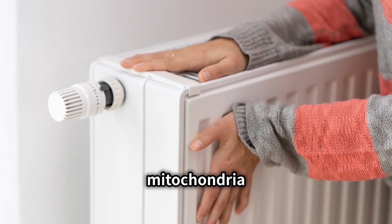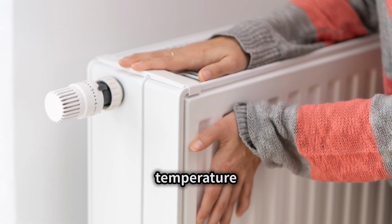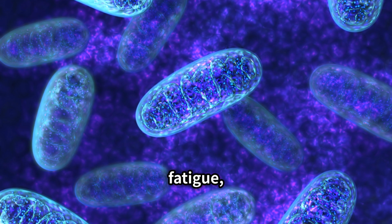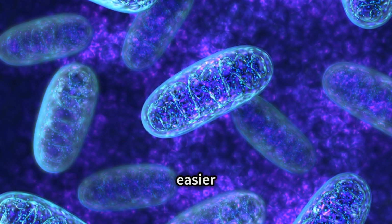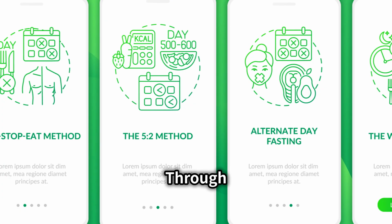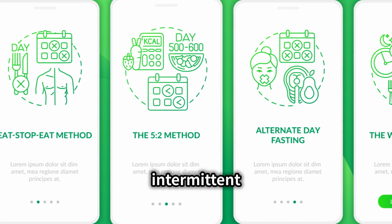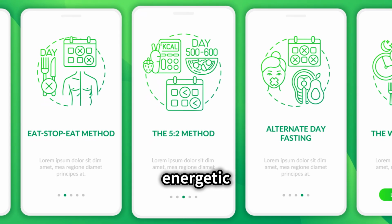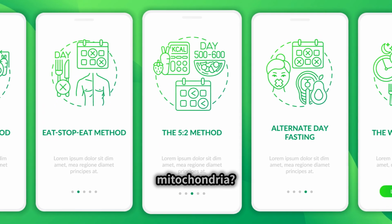In conclusion, mitochondria are essential for energy production and temperature regulation. Optimizing your mitochondria reduces fatigue, boosts metabolism, and makes it easier to maintain body temperature. Through exercise, a good diet, and intermittent fasting, you can activate your mitochondria and live a healthier and more energetic life. Are you ready to take care of your mitochondria?